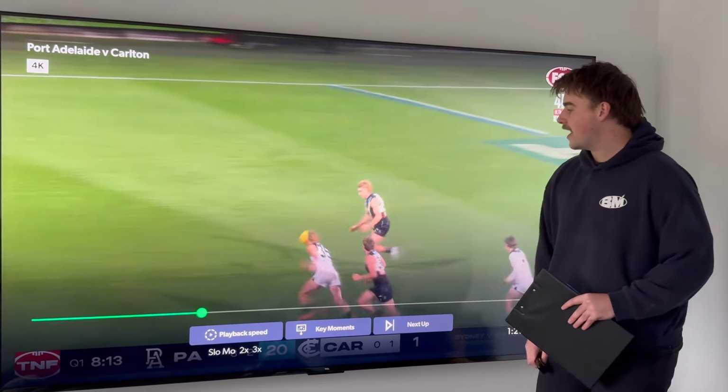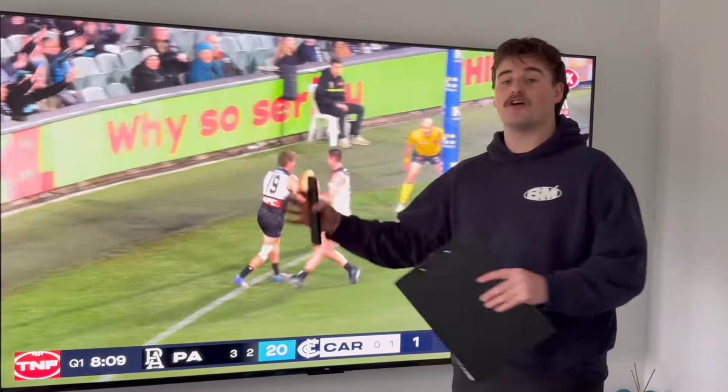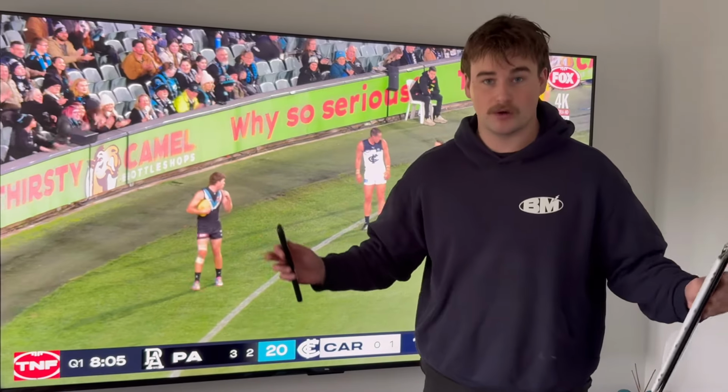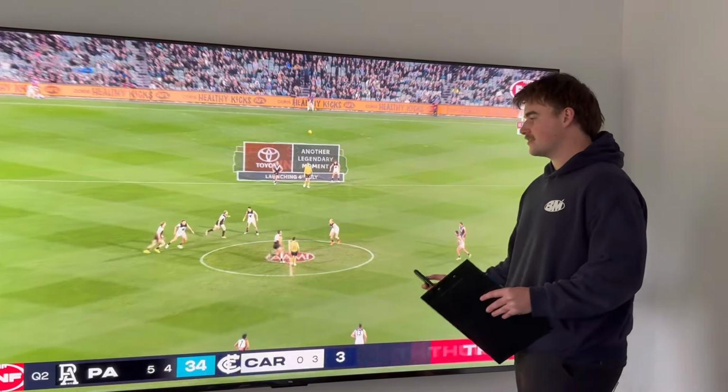Richards gets a handball on the outside, and that just all comes from speed. Speed at the contest and then speed following up through that contest. Carlton get burnt on the backside of that, and you are gone. And the genuine leg speed difference was so noticeable around stoppage, especially around centre clearance when you have a lot of space.